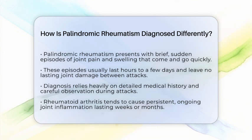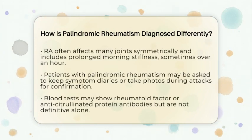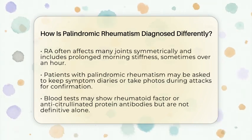Because of this pattern, doctors rely heavily on a detailed medical history and careful observation during attacks to make a diagnosis. In contrast, rheumatoid arthritis tends to be more persistent. It causes ongoing, symmetrical joint inflammation that lasts for weeks or months, often affecting many joints at once. Patients with rheumatoid arthritis usually experience prolonged morning stiffness that lasts more than an hour and may develop joint damage over time. This difference in pattern helps doctors distinguish between the two.